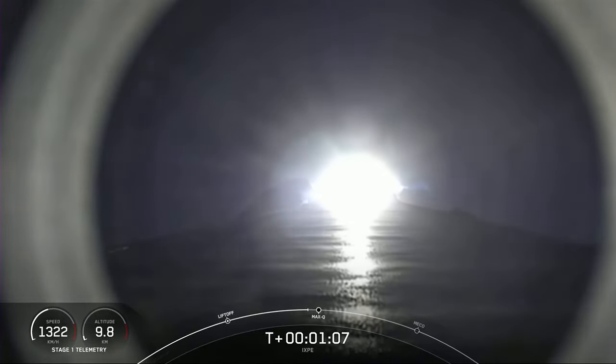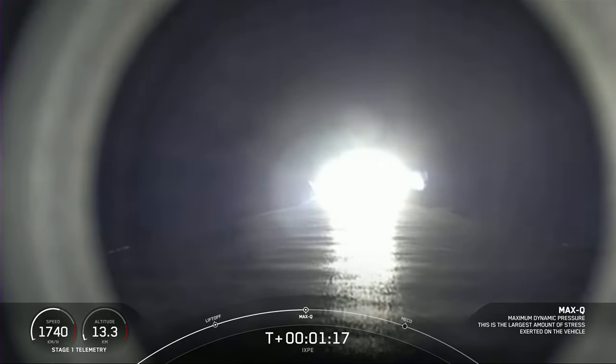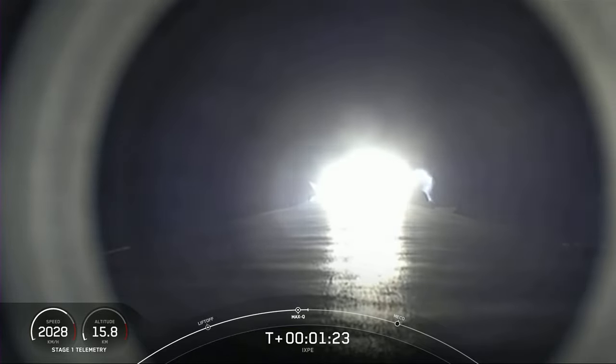Vehicle is supersonic. Max Q. So with that, we are through the highest stresses on the vehicle from the combination of our increasing velocity and the decreasing atmospheric density.